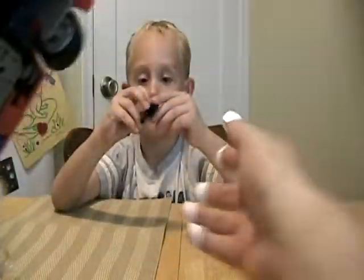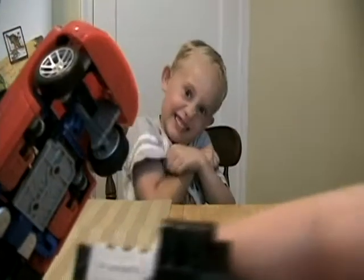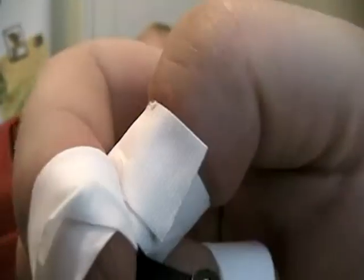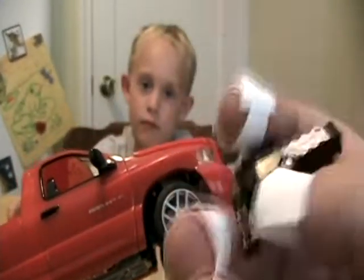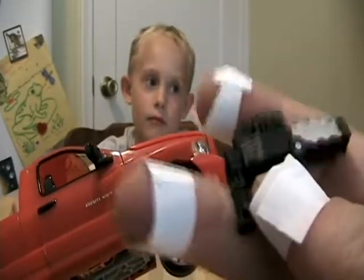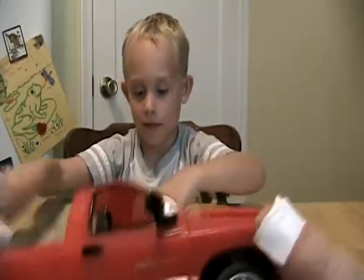Oh, that's cool. Here, let's see the gun real quick. Guys, check this out. Whoa, what's that say? It says Viper. So this is actually the motor. Whoa, and it makes a gun. Oh, that is cool. Dude, that is so swift.